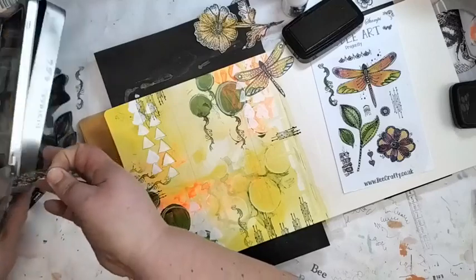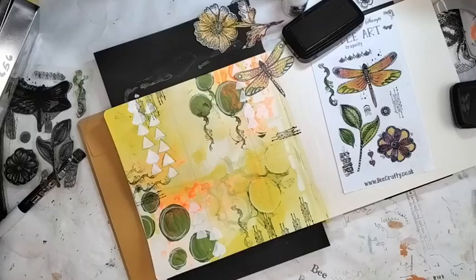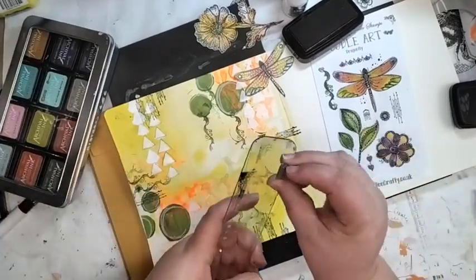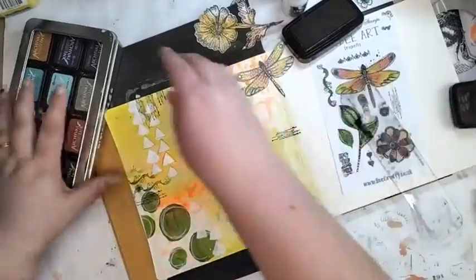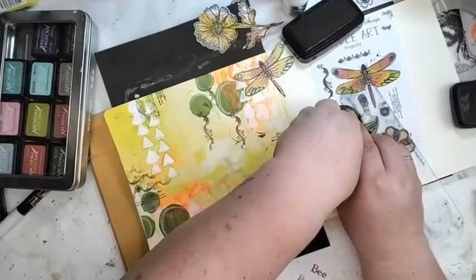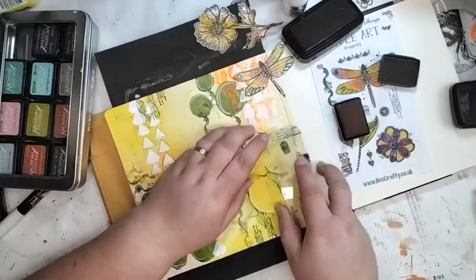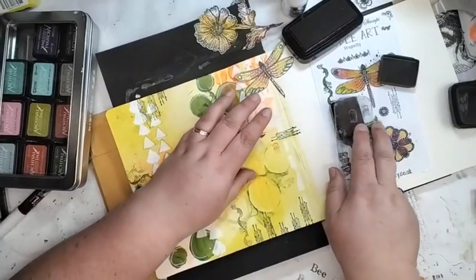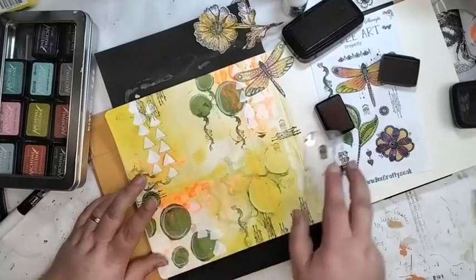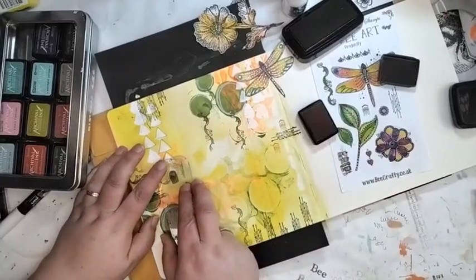Put that away, and then finally I'm going to go for this little arrow here. And I think for that one, I'm going to go in with the Wild Honey, just bring a bit more of a tonal orange into there. Again, you can stamp over your paints if you want to.